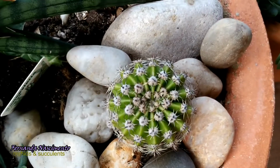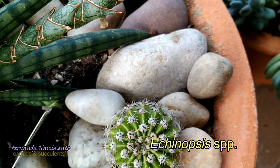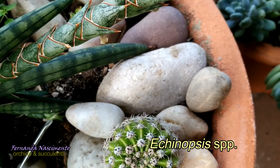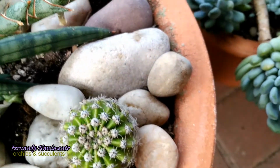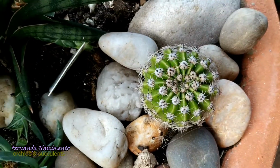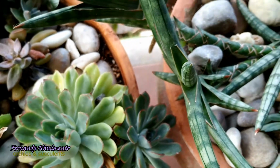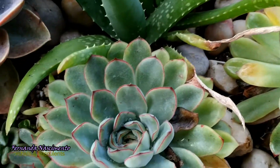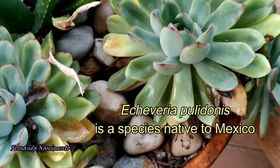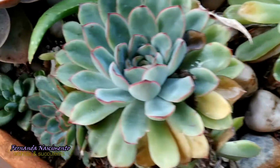This here is one of the cactus Francisco from Treasures of Plantz sent me. It's an echinopsis, and it's enjoying it here. Let's see what else. I have my polydonis here. They have just finished blooming. They are full of babies.